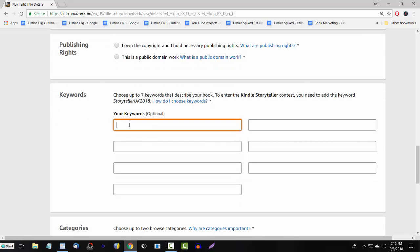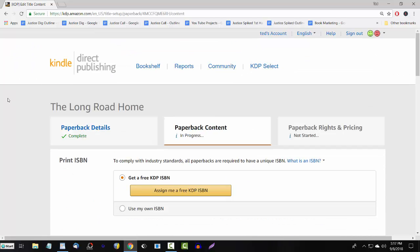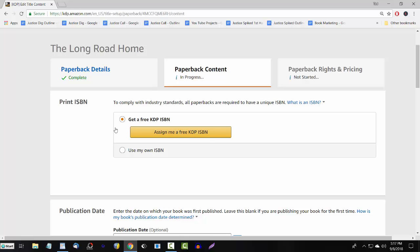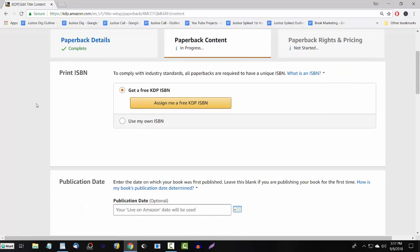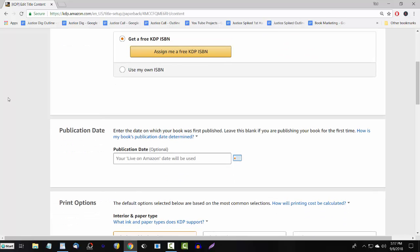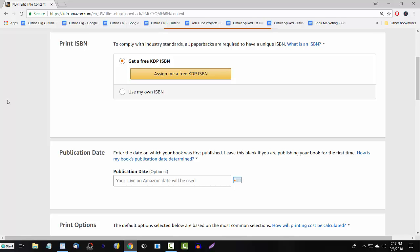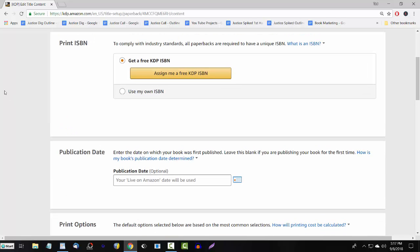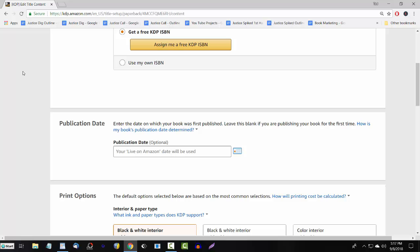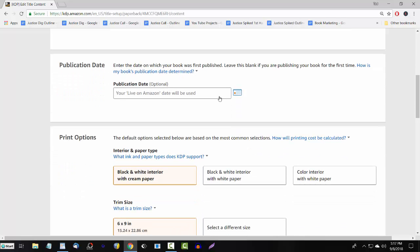Keywords are optional. Let's not worry about those, but you want to enter 7 keywords that you think are going to help. Okay. They'll actually give you a free ISBN number. Can you believe that? I mean, their services, they charge a fair amount for these. It's like a Library of Congress number, and it's required in a bookstore when it's part of the computer code, basically. Amazon also gives you a computer code on the back of your book so they can scan it in a bookstore. It's unbelievable. It's all there. But the ISBN is what's required in a published physical book, and they'll give it to you for free. Publication date, you're ready to go right away.